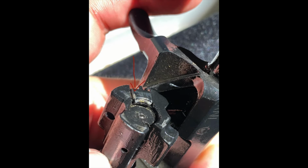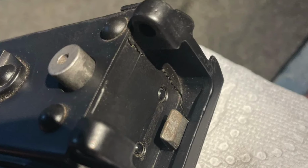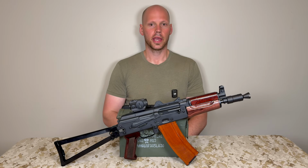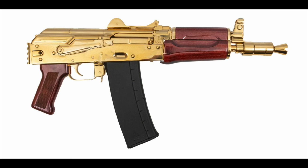PSA AKs have not escaped that controversy, and throughout the years they have had different QC issues, as well as the build has not always been the best on them. However, they have come a long way since they started making AKs. And in early 2024, that's when PSA added the Krinkov to their lines. And the Krink comes in 3 different calibers, so mine is the original 5.56 caliber that they released.